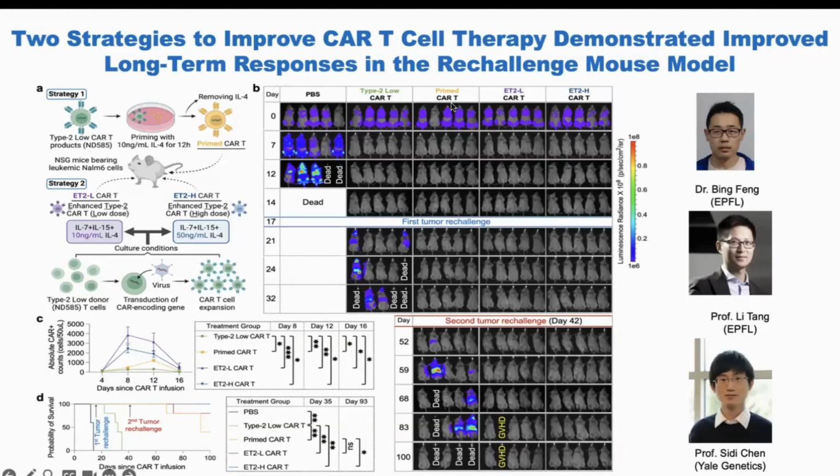So now we test that in the animal model. Without treatment, the mice die within 2 weeks. And no matter whether you use type 2 low or type 2 high CAR T cells, the mice always respond. But with the type 2 function low CAR T cells, you can re-challenge the mice, which mimics the relapse. And I think most of the mice cannot respond very well. I think after a month, 3 of the mice already die.